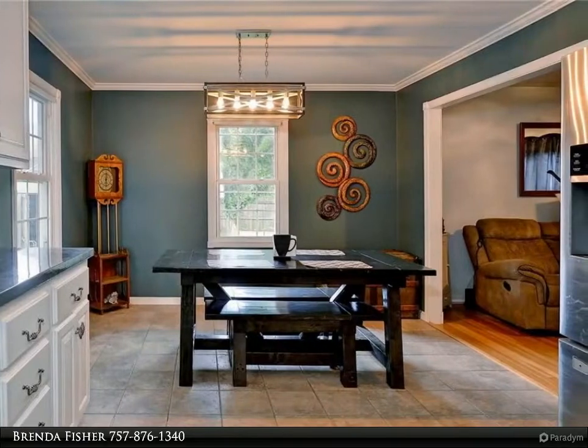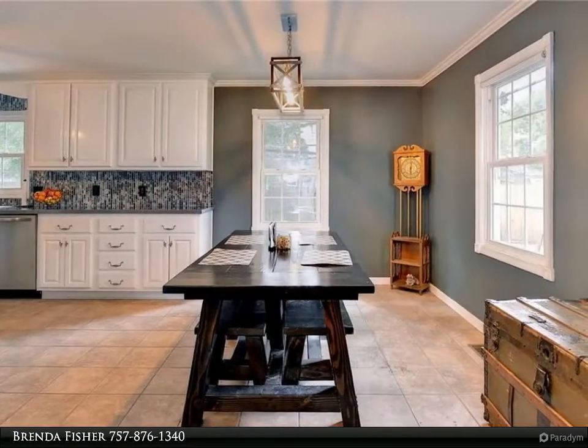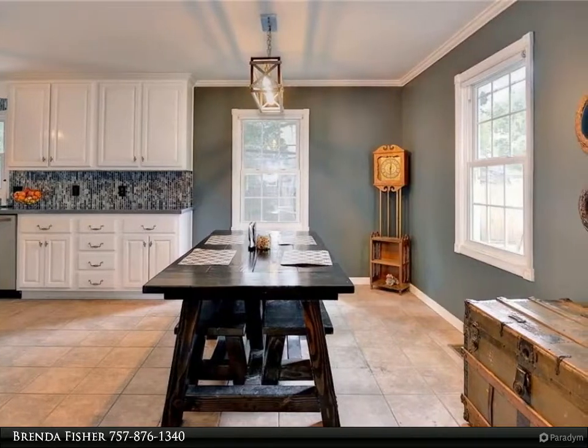Upstairs you have four bedrooms and full bath. Fenced backyard and shed. Home warranty by 2-10 will convey to new buyer.